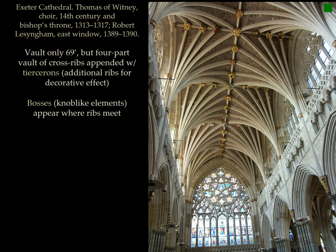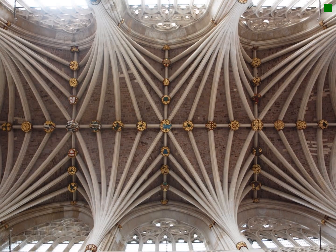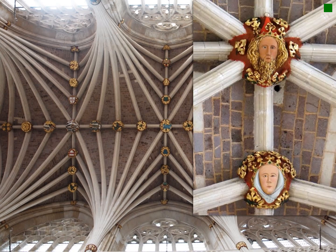Just like the crazy ribs we talked about a moment ago, these bosses or knob-like elements appear wherever the ribs meet. So here we have tiercerons, which are additional ribs that have no structural support, but are merely there because they are decorative. The bosses, on the other hand, are going to be where those come together, and they are highly ornate. If we show a detail of them, you can see that they even have faces decorated on them. Thus, they have no structural support, but are purely aesthetic. They are purely decorative, which is a distinctly English approach to this style.